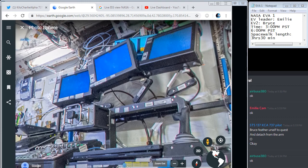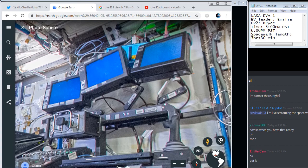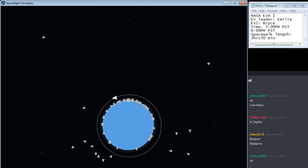Alright, Bryce, maneuver yourself to the top handrail looking over the hatch. And Emily's now on the side of the module. Alright, Emily, stay put right where you are. Alright, I've just depressurized the interior hatch. I'm putting both supply bags into the airlock. Closing the interior hatch. Alright, interior hatch is closed. Interior hatch is pressurized.